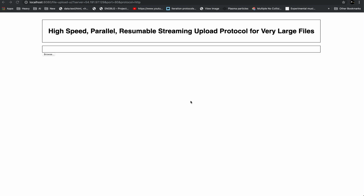Hi, so this is a demo of massively parallel, massively scalable real-time compression and decompression of files as they're uploaded. So we're going to show uploading a large number of files. In this case, each file is 187.2 megabytes.